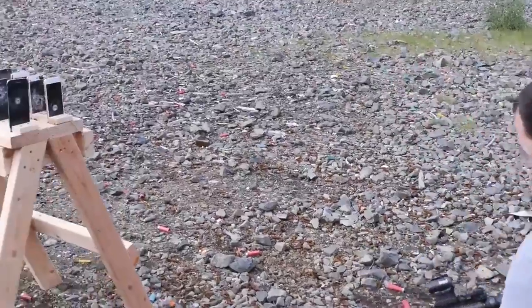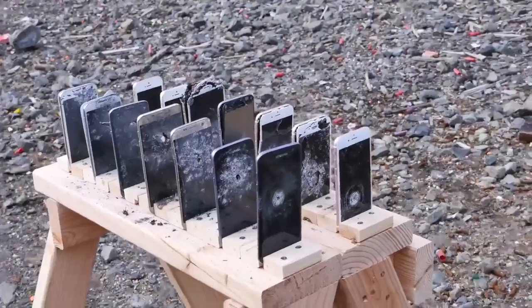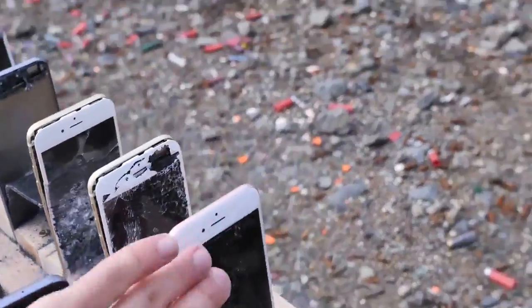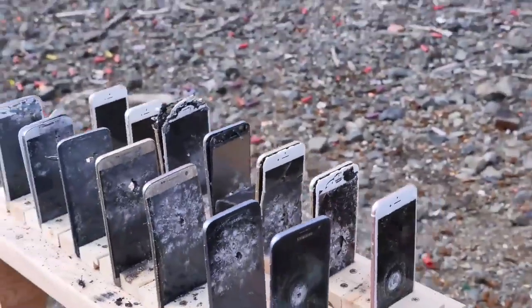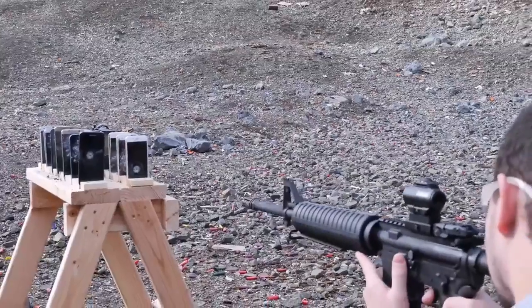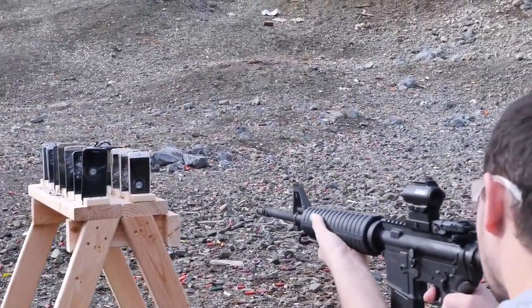Round 2, we're going to try it again and see if we can get a different result. We're going to shoot on the bottom of the Galaxy and the top of the iPhone, to see if anything is different here. So AR-15, try number 2. In, 3, 2, 1.